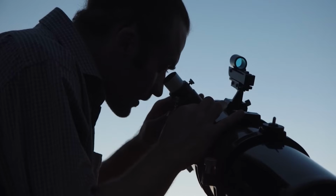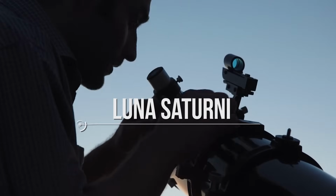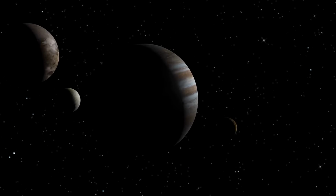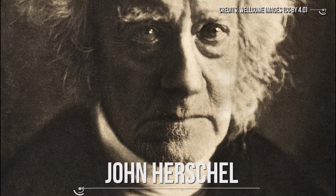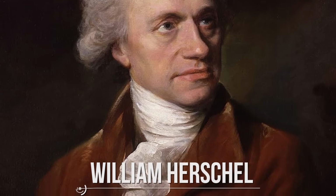Titan is the main satellite of Saturn and was discovered by the Dutch astronomer Christian Huygens with a refracting telescope of 57 millimeters in diameter and 310 millimeters in focal length, who called it in Latin Luna Saturni. It was the first natural satellite to be discovered after the Galilean satellites of Jupiter. The current name Titan was proposed by the astronomer John Herschel, son of the more famous William Herschel, in honor of the Titans of Greek mythology.